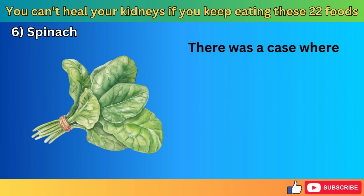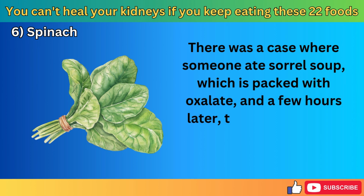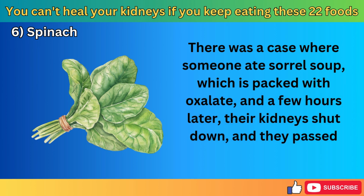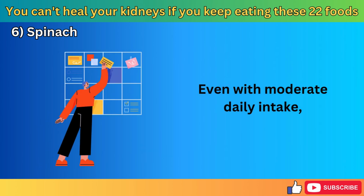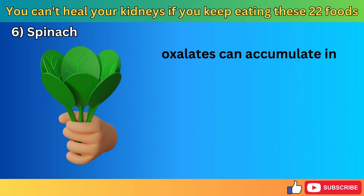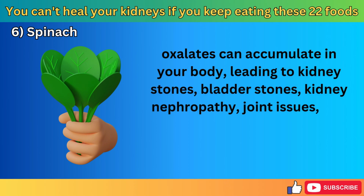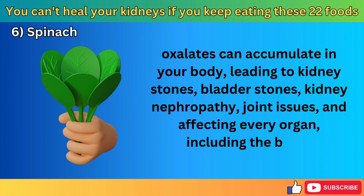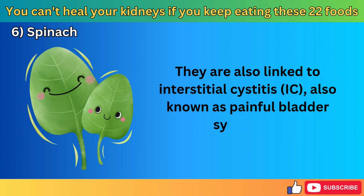There was a case where someone ate sorrel soup, which is packed with oxalate, and a few hours later, their kidneys shut down, and they passed away. Even with moderate daily intake, oxalates can accumulate in your body, leading to kidney stones, bladder stones, kidney nephropathy, joint issues, and affecting every organ, including the brain. They are also linked to interstitial cystitis, IC, also known as painful bladder syndrome.